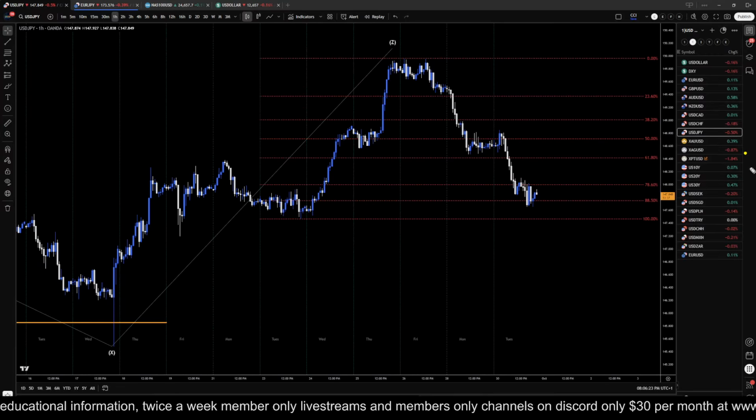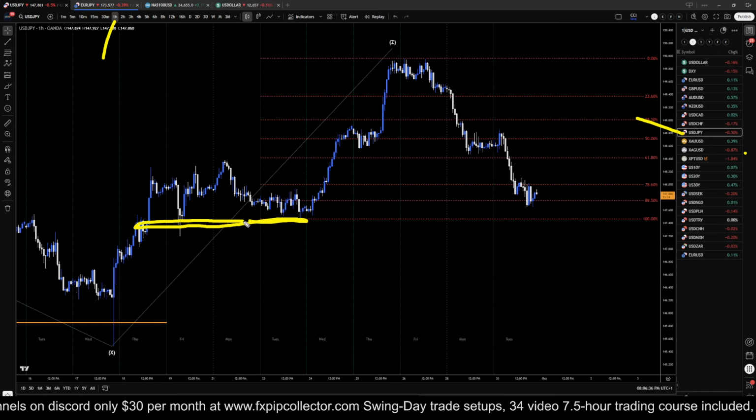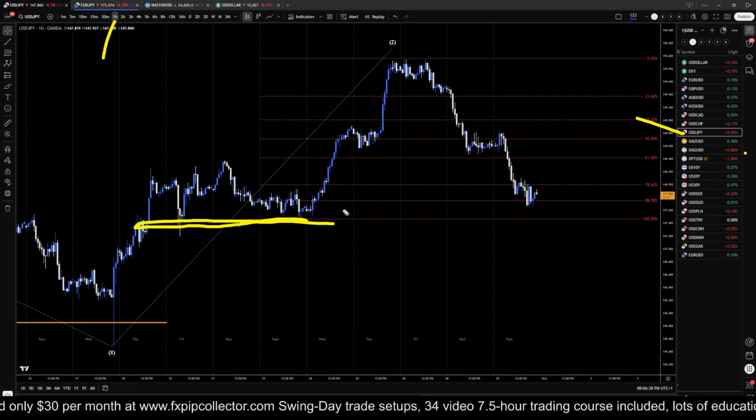Today is Tuesday, September 30th, and this is my PM recap for the US dollar yen, and we're on the 1 hour time frame. So the US dollar yen just kept on drifting down today. Now, this area over here probably is going to be a pretty good area of support. It was support and resistance in the past, likely to be support and resistance in the future.